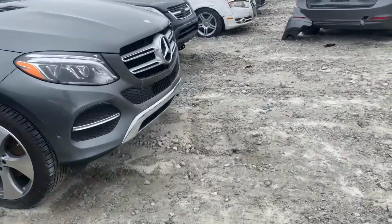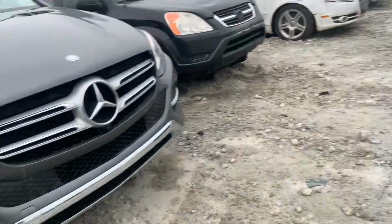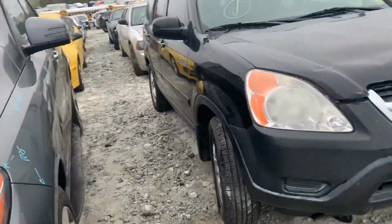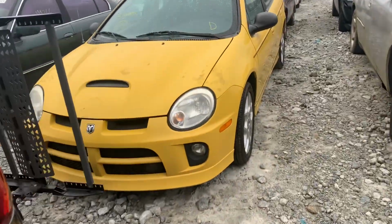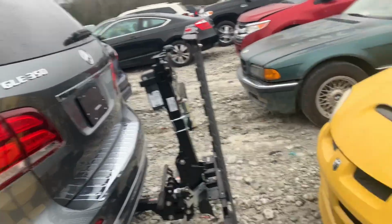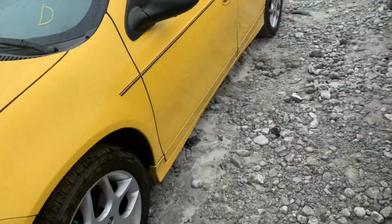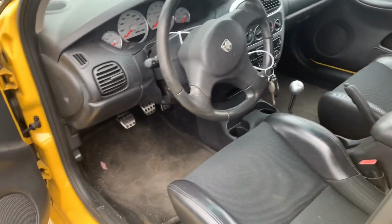We got a... what's this, Mercedes? This is new right here. Not the Mercedes, this right here. Dang, this is new because I ain't never seen this GLE 300. This little, what you call this, Dodge Neon stick shift.